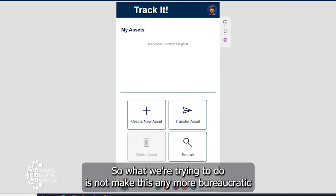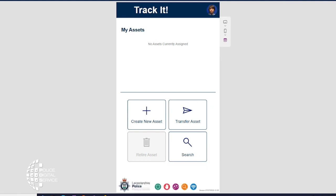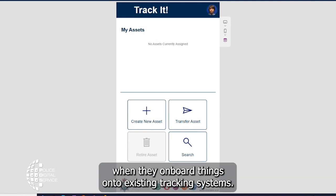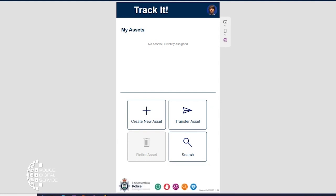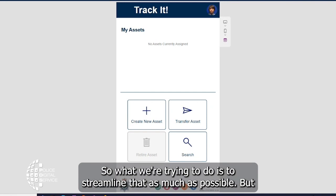Yeah, so what we're trying to do is not make this any more bureaucratic, or hopefully less bureaucratic than what we've got right now. So it should fit into the existing processes that stores normally have when they onboard things onto existing tracking systems. And obviously we have got this existing system at the moment. So what we're trying to do is to streamline that as much as possible.